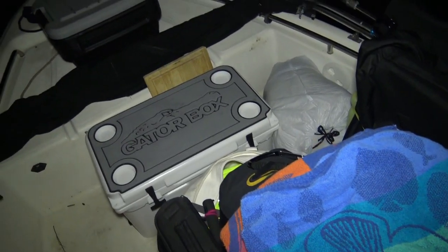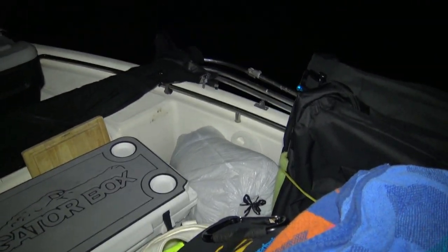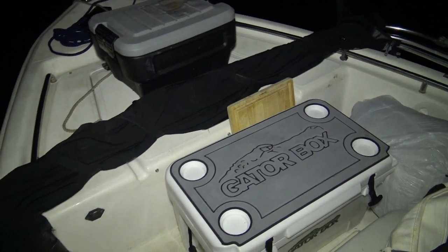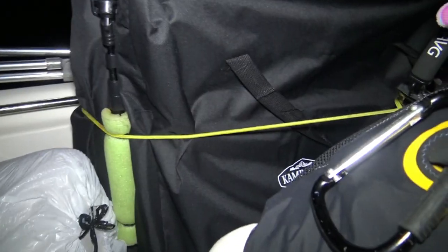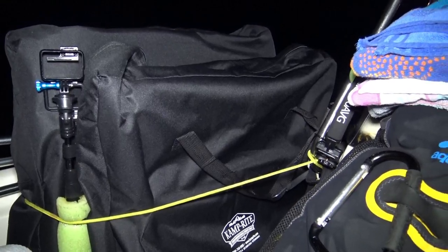All right, so this is how the bow of the boat looks right now. We got a lot of stuff. We're gonna decide to go fishing tomorrow, go out in the sandbar and just have a good old time. So, we got our Gator Box cooler. To me, this is one of the best coolers around. These are our tent cots, the original Kamp Rite tent cots, along with everything else that we have.